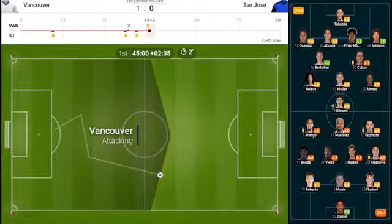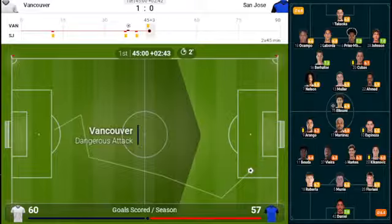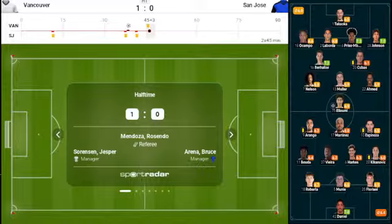Espinoza from distance, but certainly within range for him to create something with his magic. And hurtling with speed as that curls in towards the danger area. Arango headed down by Alumi. Ahmed flying through, able to come up with the ball, and the Whitecaps appear to have averted danger there. Mueller spinning away. Priso under pressure.